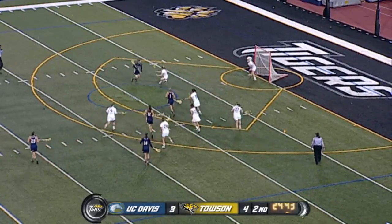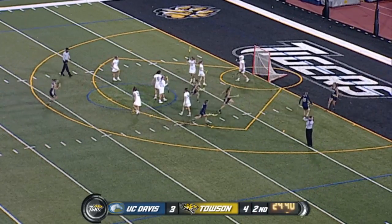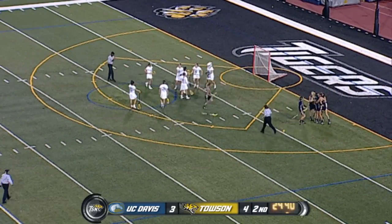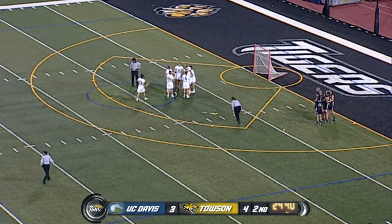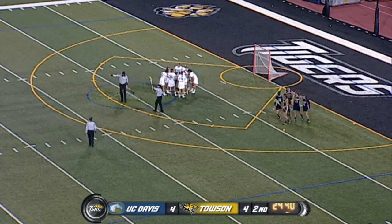Landry flips it to the outside. Low shot, and we're tied. UC Davis scores 3 in a row, 2 after halftime to knot the game at 4-4 with 24:40 to go.